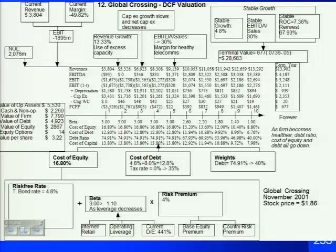Which led to some soul searching because, up till this point in time, I'd never really consciously thought about what you do about distress in a DCF valuation. DCF valuation by its very nature is an optimistic view of the company, right? Every company survives, becomes healthy, and gets to nirvana, where nirvana is the terminal value. The reality is a lot of companies don't make it to nirvana. A lot of companies don't succeed. And this is my value for Global Crossing, assuming it makes it. And there's a pretty hefty chance it will not make it. So I said it would be nice if I could figure out the probability that Global Crossing will not make it.